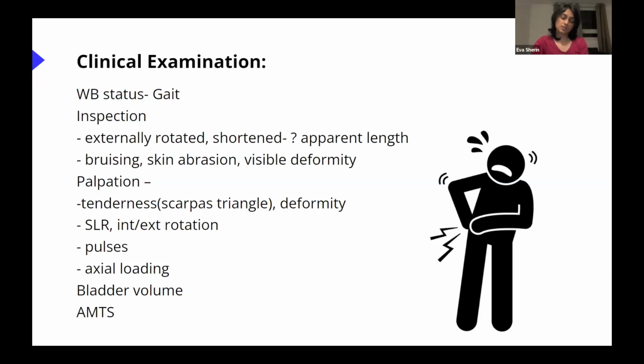Axial loading is not something that we normally do, hence I put it last. It's basically pushing on the patient's heel towards his head, just pushing it to see if he can actually bear the weight of your force. It's not ideally just tapping to see, oh, is there any pain or not? You have to push in a lot, so much that we say the patient's head has to bob at the table end. That's how much pressure you're supposed to apply, and see if there's any pain on that hip.